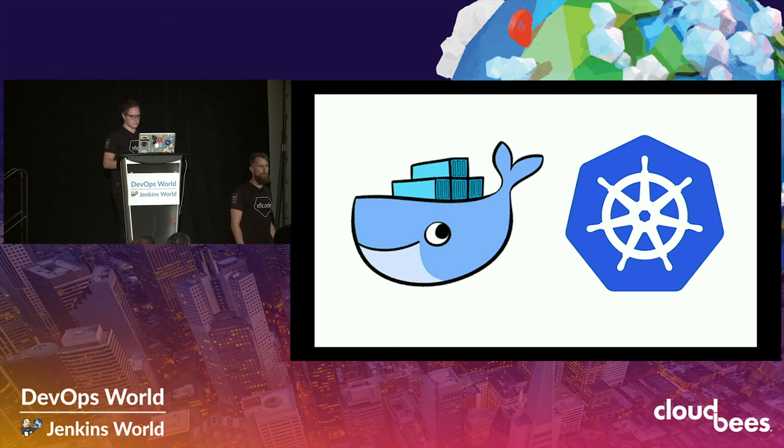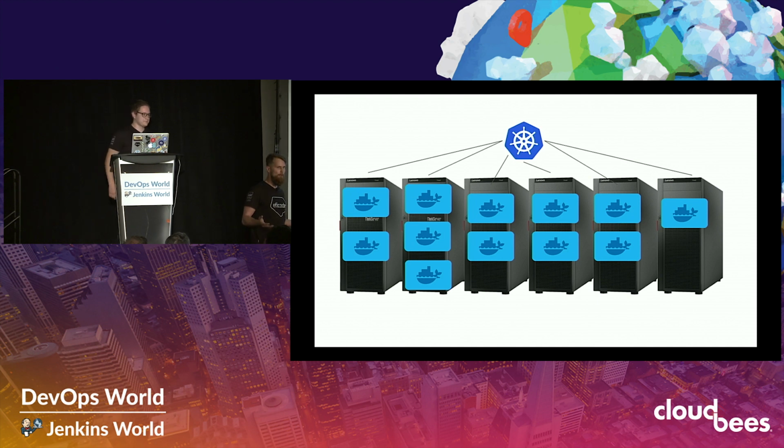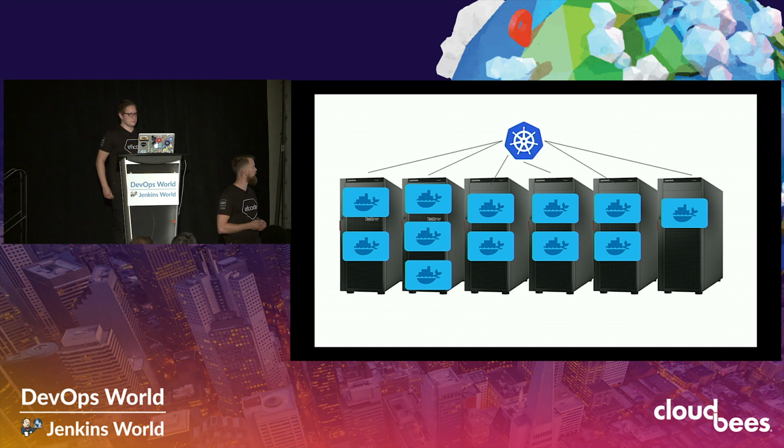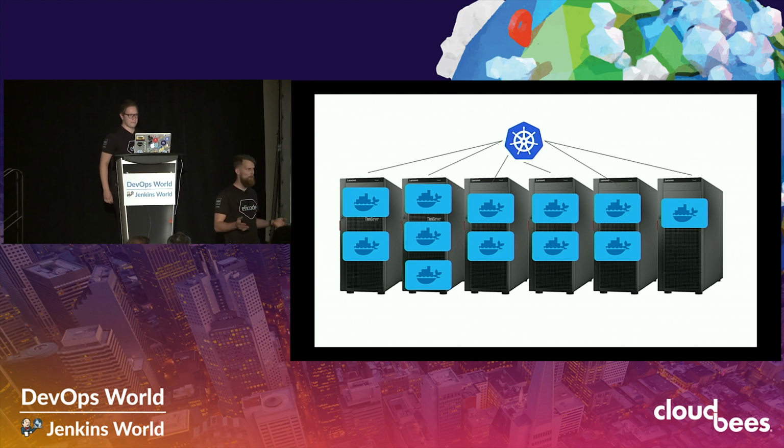So of course we need Kubernetes. If you change the slide, what is Kubernetes all about? You all are DevOps professionals, so I'm not going to talk too much about it. But what it basically does is that it orchestrates the containers on the underlying Kubernetes cluster. It abstracts all the nodes from you. You don't have to know where your container is actually running. You just tell Kubernetes to give you a container somewhere and be happy with it.